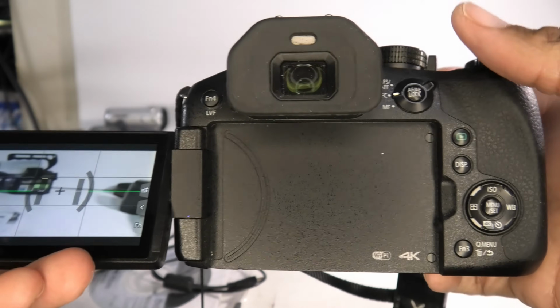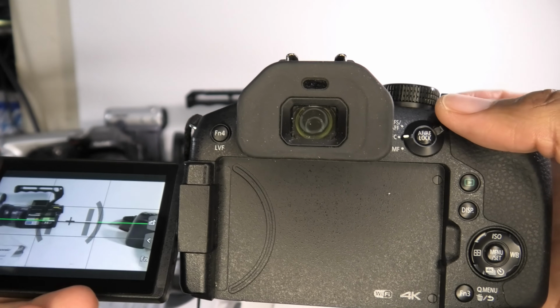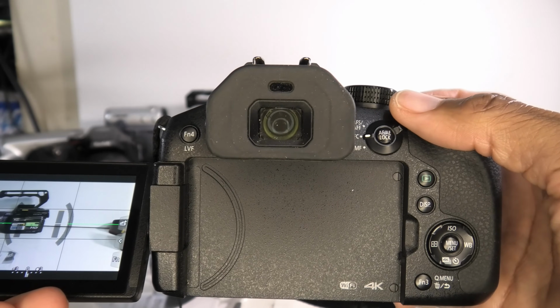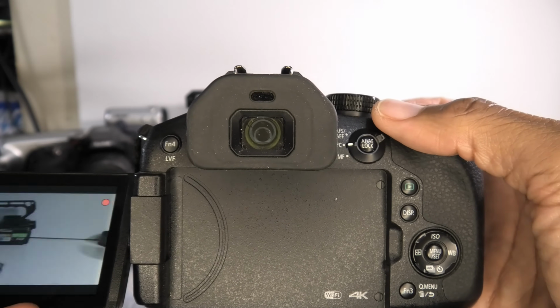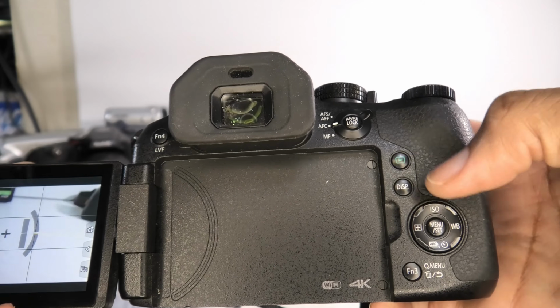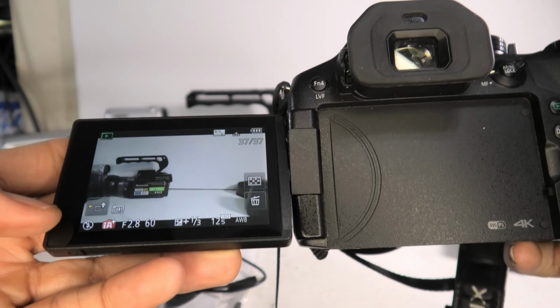So that being said, it does have a relatively sharp and bright screen by today's standards even. You can come in here, you can take a picture, take another picture, take a bunch of pictures, snap, snap, snap. To play back, I've got a playback button here. I hit play. Now I can see the pictures that I just took.